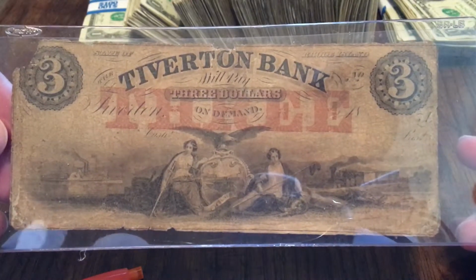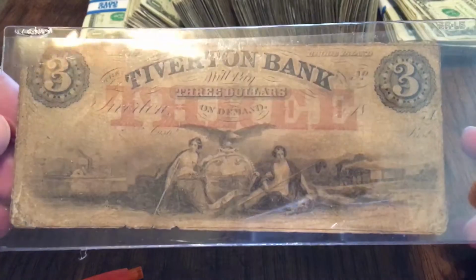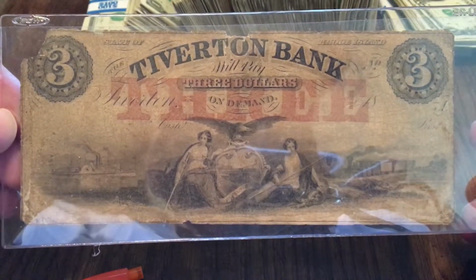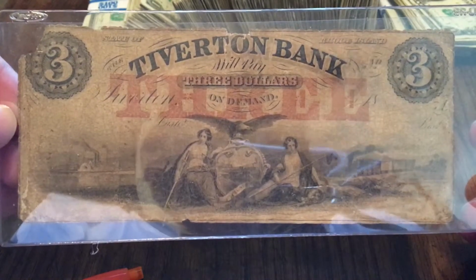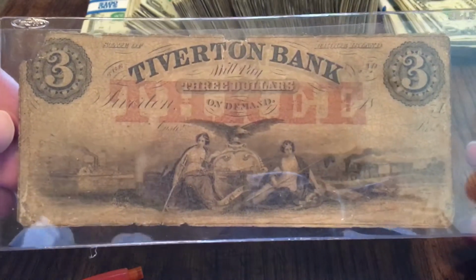The federal government did not start printing paper money until 1862. Prior to that, all we had were coins. You'd have silver dollars and you'd have gold coins, gold $5 coin, gold $10 coin, $20 coin. But paper money was almost non-existent.